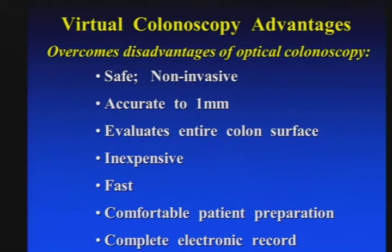The advantages as compared to optical colonoscopy: this is a much safer one, non-invasive. Accuracy is really the accuracy of the CT scanner, which is sub-millimeter. We evaluate the entire colon surface. As I mentioned before, in optical, it's only 75%. It's relatively inexpensive, at about half the price of optical colonoscopy, and very fast. You can't compete with the second, another second, and in 15 minutes you're in and out of the radiology suite.